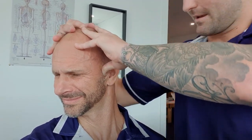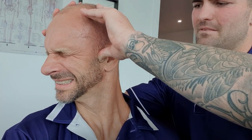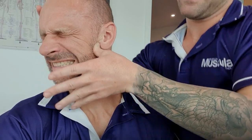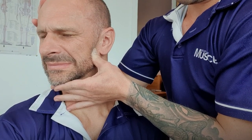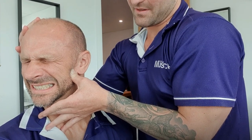You can even get close into the ear. Right in there. Not pushing too hard, but just into these little crevices. And just holding those spots. So we know we've got our TMJ joint here, so I'm probably right on his jaw joint. That's where these tendons are going to attach. That's where things are going to build up.